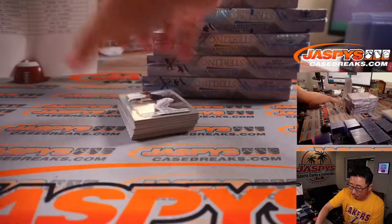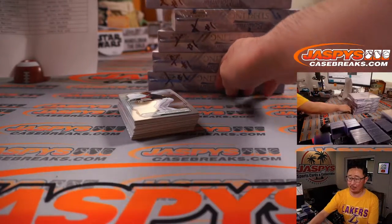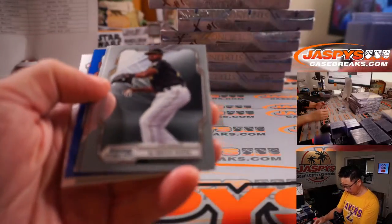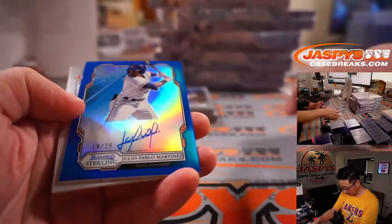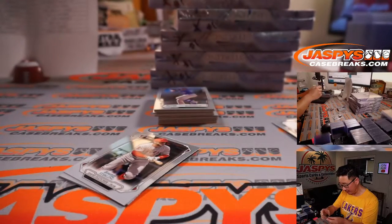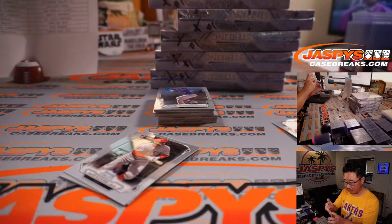All right, box number one, random team number one, 2019 Bowman Sterling Baseball. Good luck, everybody. It's Cabrian Hayes, Luis Robert, and Julio Pablo Martinez, 19 out of 25, blue parallel for the Rangers. That's going to be for Steve Birch in Texas.